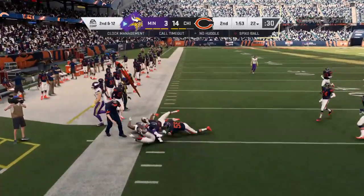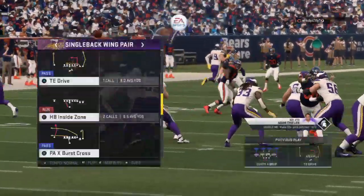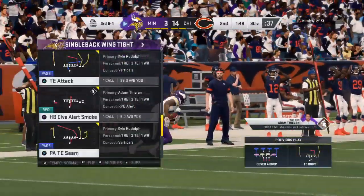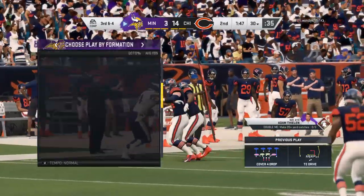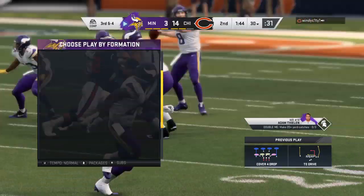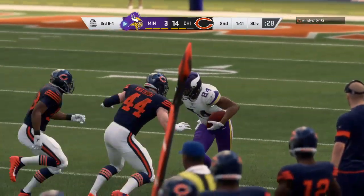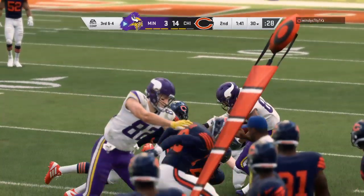Now left side, a completion to his tight end. 8 yards on the completion, but now they face third down. Let's just break this down and make it pretty simple. Key to the drag route, letting the play develop, finding the hole in the defense, and giving your athlete, yes, athlete, a chance to make something happen once he has the ball in his hands.